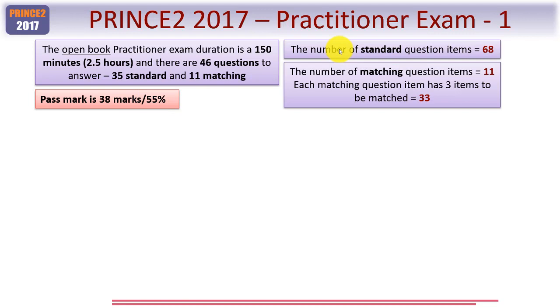So what do we mean about standard and matching? Well, the number of standard question items in the exam will be 68, and the number of matching question items equals 33. Now, if you're wondering why that's a larger number than the 46 questions, it's because these particular question items will have, for example, 3 sections, and I'll show you examples in the coming screens. So that each matching question has 3 items to be matched. So 3 11s are 33.